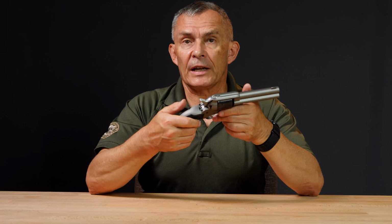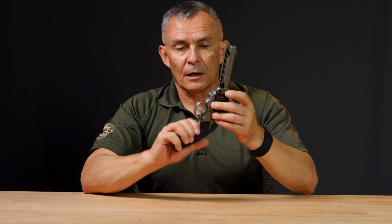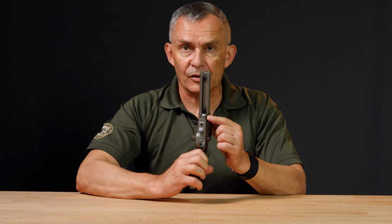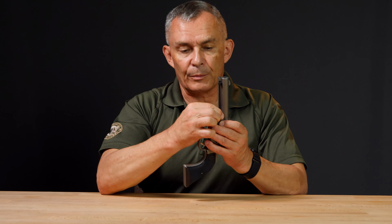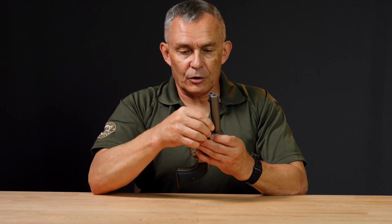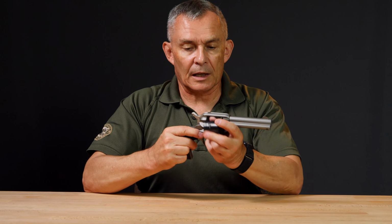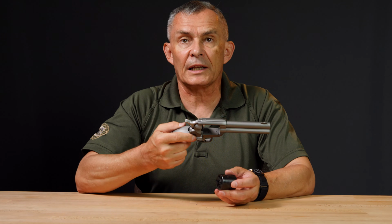You can disassemble any single action revolver, and this is no different, if you're going to clean it or maintain it. On this one, you open the loading gate and push the little plunger piece. It's got a screw piece on one side of it. Push that sideways so the cylinder base pin comes out, and you just pull the cylinder base pin out like so, and let the cylinder rotate out the same side that the loading gate's on. That's all you've got to do to clean it.